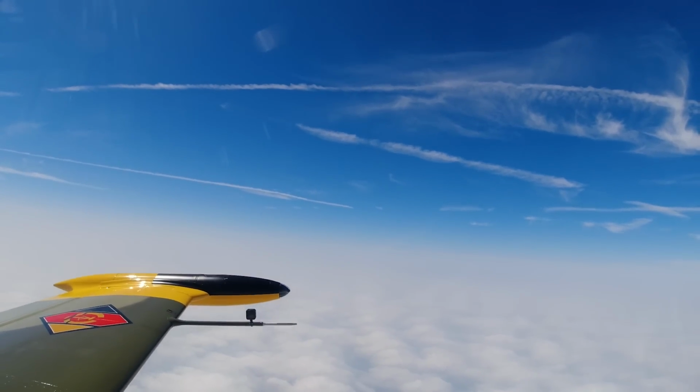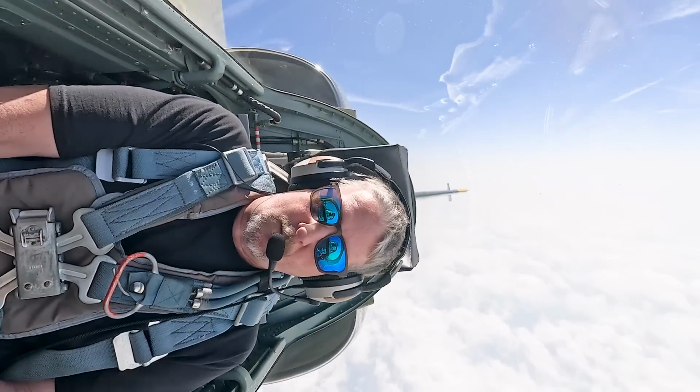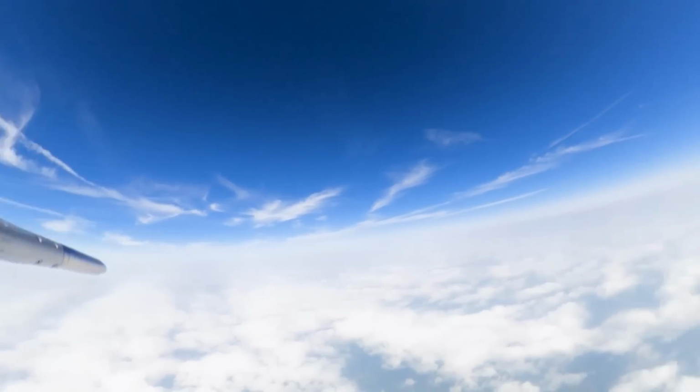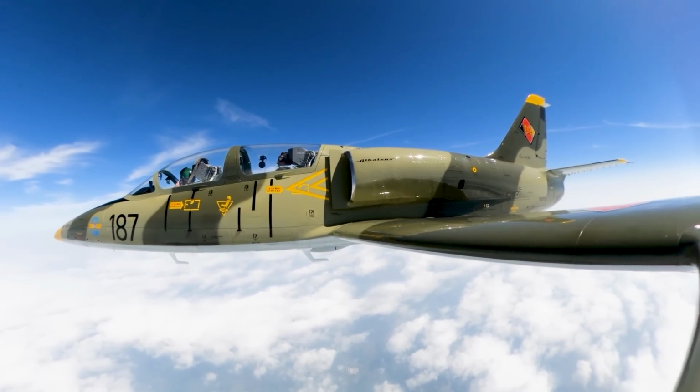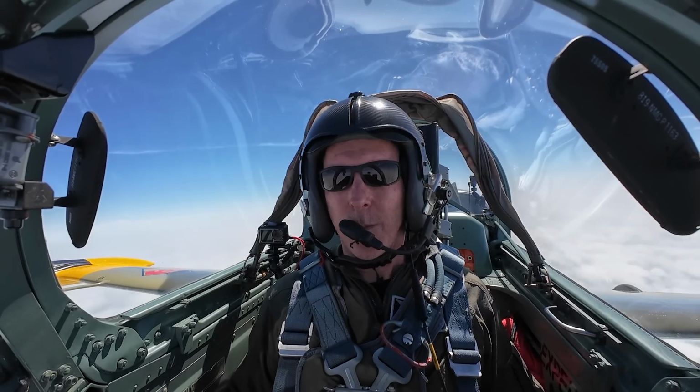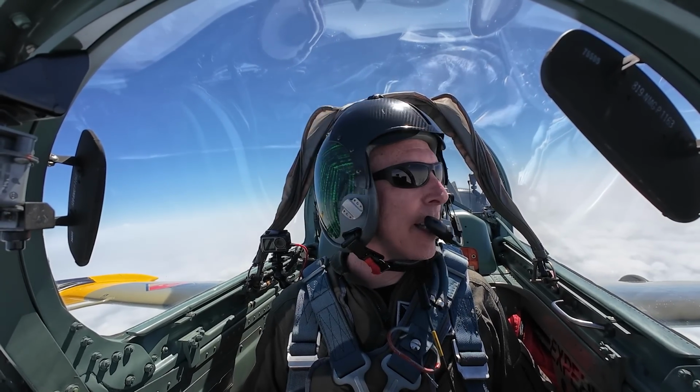That is so much fun. And I'm doing that properly. I'm not putting in any rudder inputs. Is that correct? Oh, that's correct. Yeah, that's just a standard easy aileron roll.